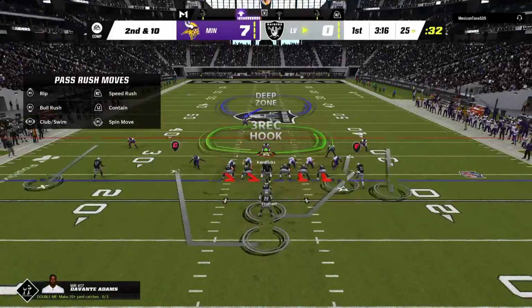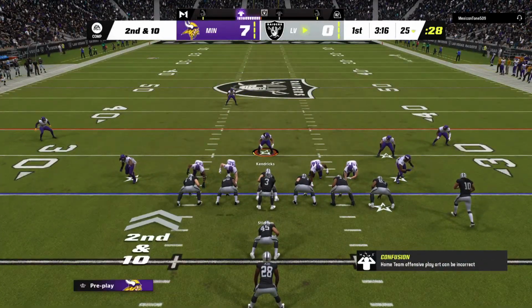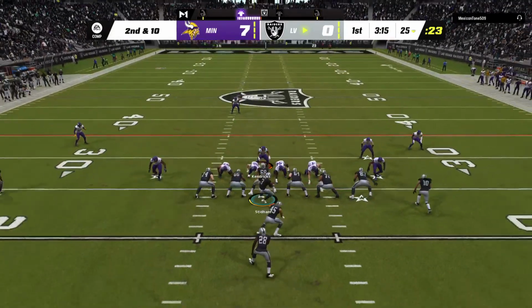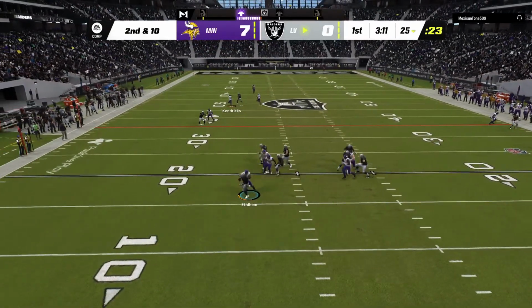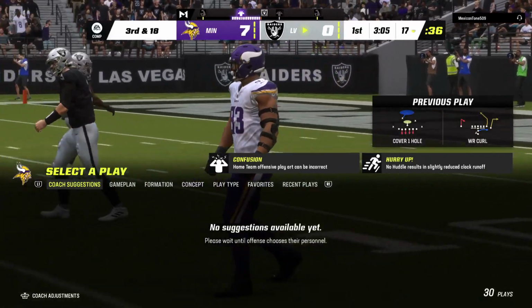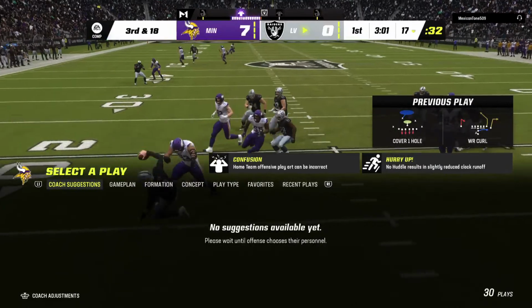Following the incomplete pass, here they go again. 2nd and 10 from the 25. Here's Stidham. Steps away, and he can't find anywhere to go with it, and he goes down. Jonathan Bullard. It'll go as a loss of about 8 as he gets in there to drop him.